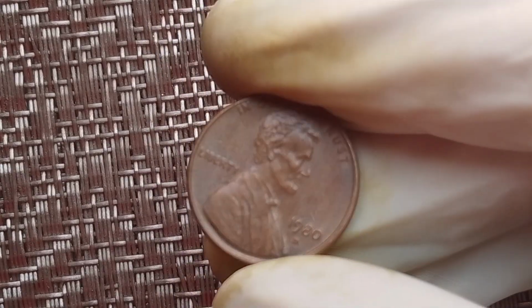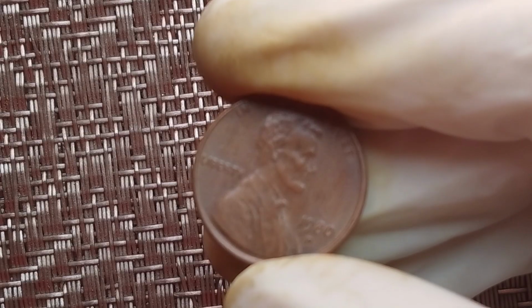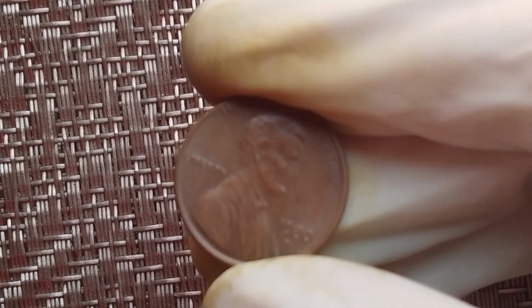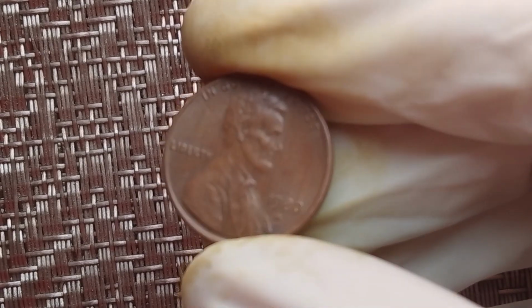Sometimes, what seems like a mundane penny might, under magnification, turn out to be something special. It offers a low-cost way for aspiring collectors to start building a collection, because even junk-condition pennies cost almost nothing, but might hold surprises.